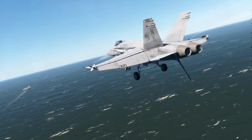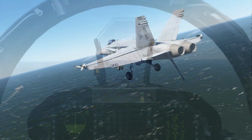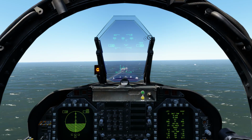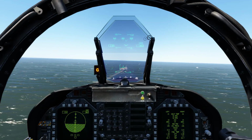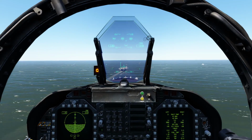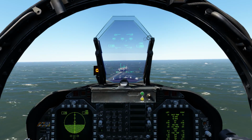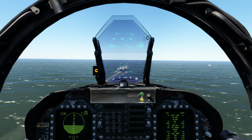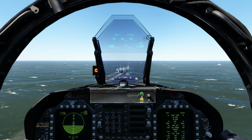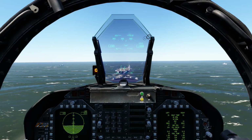Now in regards to the sensors, there are four primary sensors that we'll be modeling. These include the AN/APG-73 multi-mode radar, the AN/ASQ-228 ATFLIR targeting pod, the AN/ALR-67 radar warning receiver, and of course the Joint Helmet-Mounted Cueing System, or JHMCS. In later episodes, we'll be returning to these for very detailed looks.